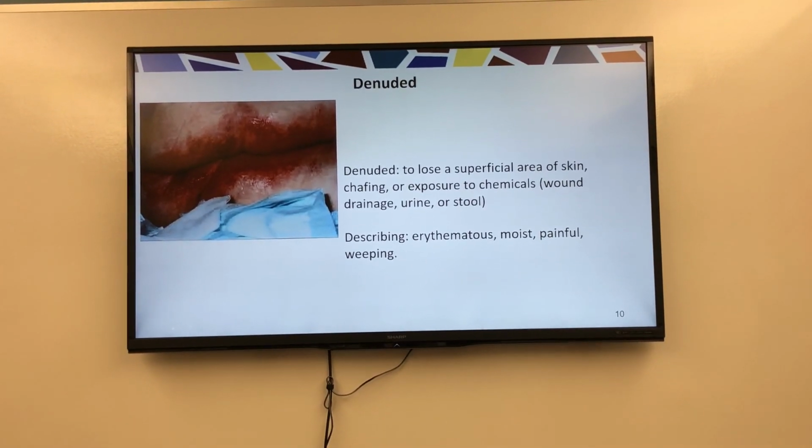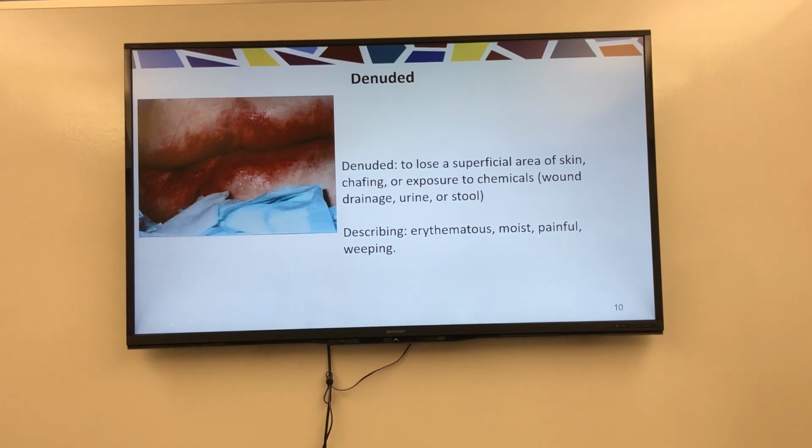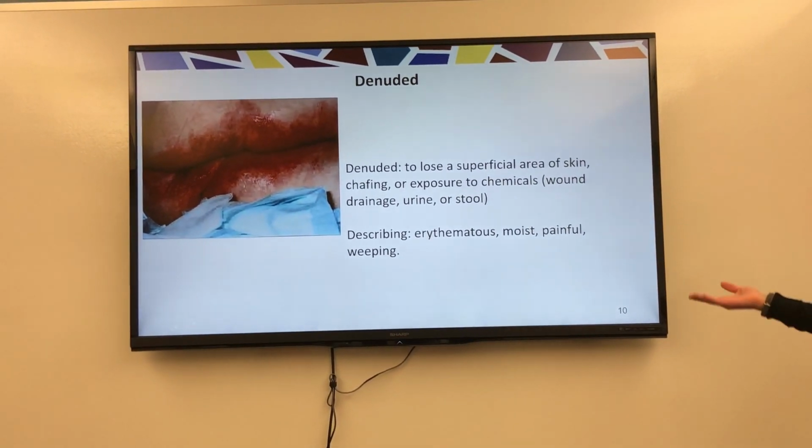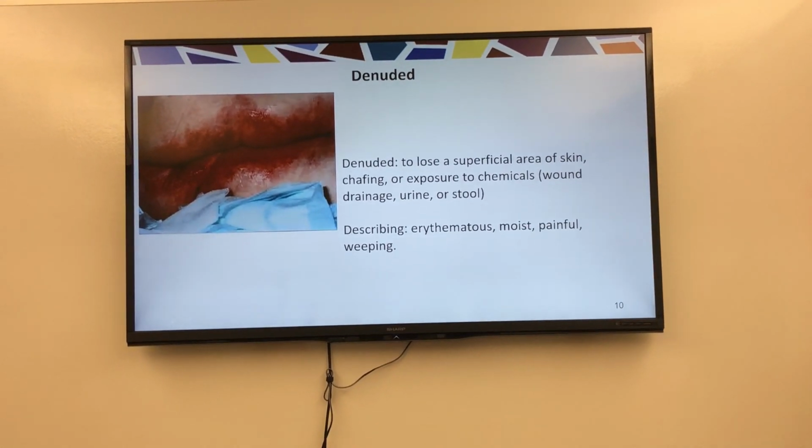Now I'm going to point something out in this picture here. Can you tell what that is? It's like a butt. Is it a butt? Is it an abdominal fold? That's why it's so important to put the location when you're taking a photograph of something.